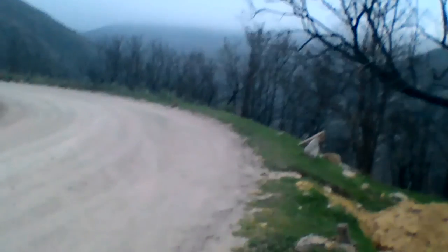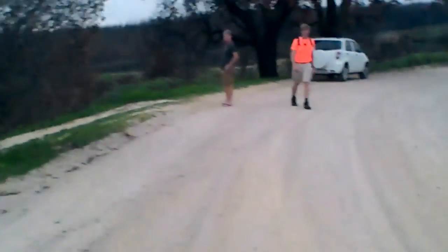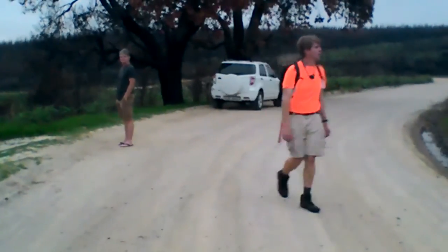Here we are back on the Montague Pass Road. That's the way we've come. Some signage, storage, friendly sulfurage, if that's even a word.